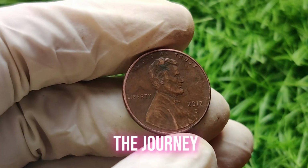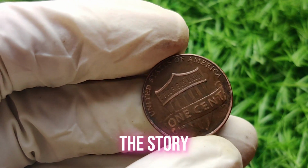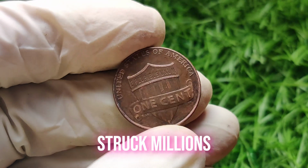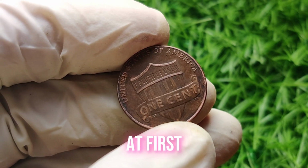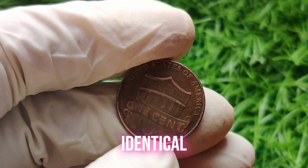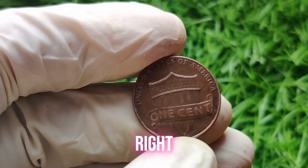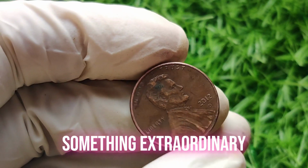Act 2. The Journey. How a 2012 D penny became a millionaire maker. The story begins in Denver, 2012. The U.S. Mint struck millions of Lincoln pennies with the iconic shield reverse design. At first glance, they all looked identical. Shiny copper-plated zinc coins, nothing special, right? But beneath that everyday surface, something extraordinary happened.